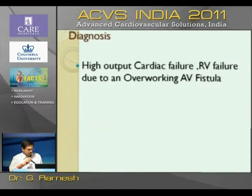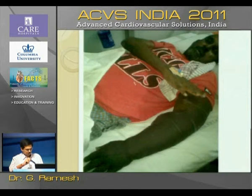due to an overworking AV fistula in the left arm. So considering the patient's local and systemic problem, that's a swelling of the arm and the congestive cardiac failure, we thought the closure of the AV fistula would be the solution for it. We thought of closing the AV fistula with a stent graft.